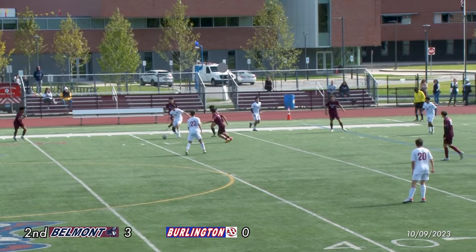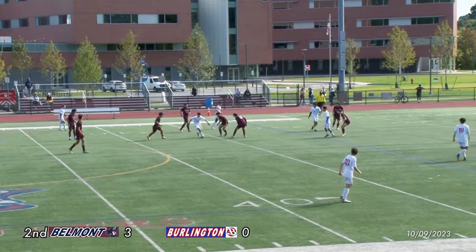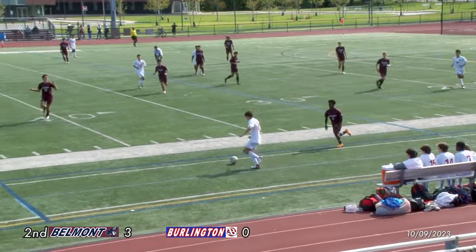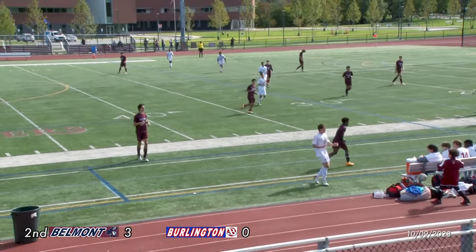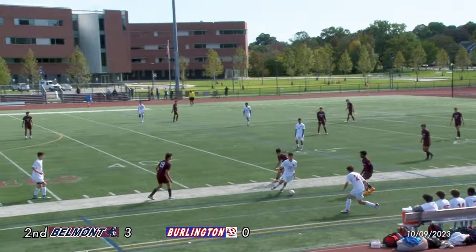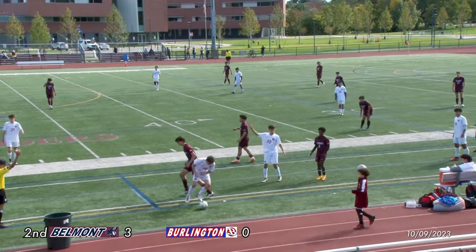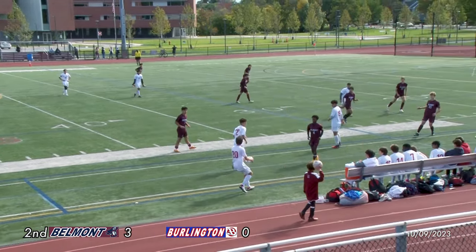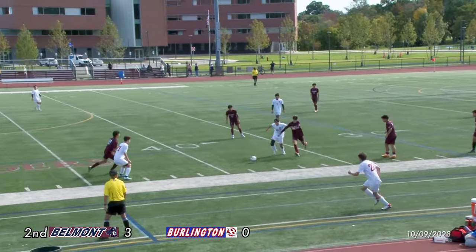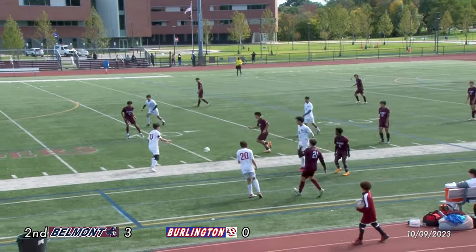Fight for the ball on the far sideline. Burlington comes out with it, sends it into the middle, trying to work it. Sends it to the sideline, number 20 for Burlington with the ball. But Andy kicks it out of bounds, and that'll be a Burlington throw-in. Moving quickly, number 22. But Belmont swarms him, and that'll be another Burlington throw-in.